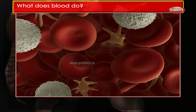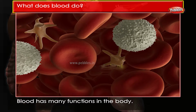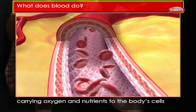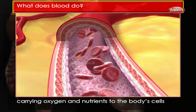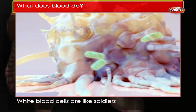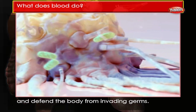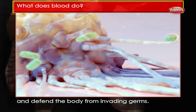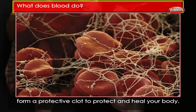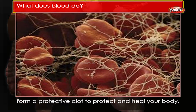What does blood do? Blood has many functions in the body. It is the body's transport system, carrying oxygen and nutrients to the body's cells and taking waste products away. White blood cells are like soldiers and defend the body from invading germs. When you cut yourself, platelets in your blood form a protective clot to protect and heal your body.